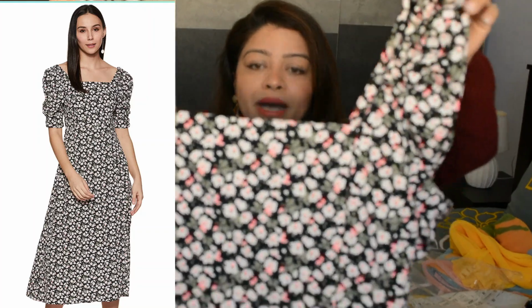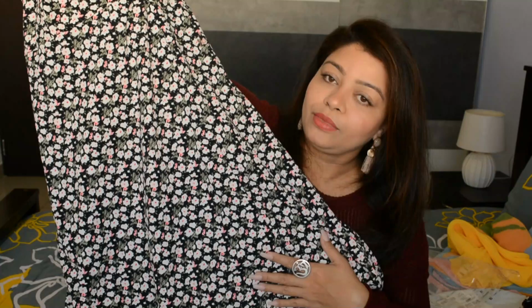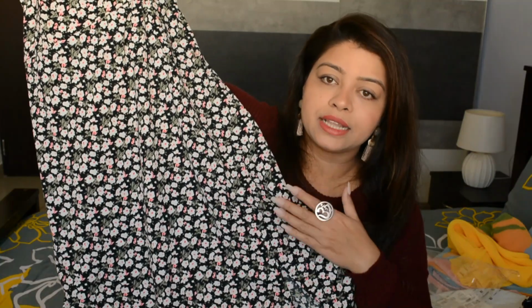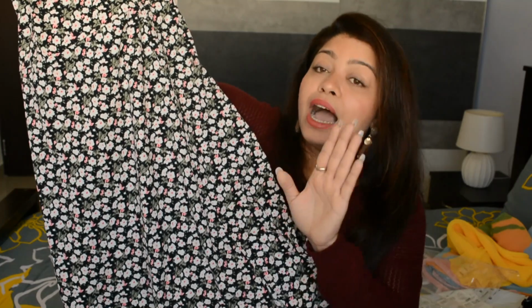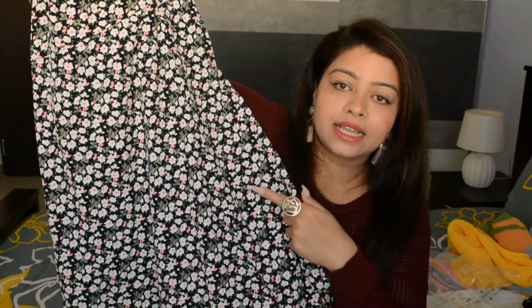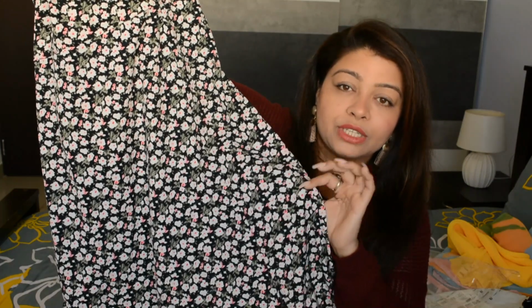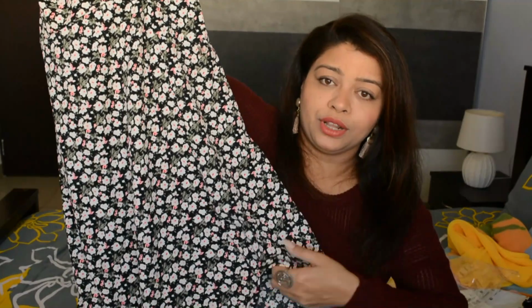I also got another Instagram loved, or I would say social media loved dress. Beautiful dress by Harpa, and I saw this dress every time. Most of the time it is out of stock, and if it is in stock then it is full price, like 1900 rupees. I didn't want to pay that much, so I was waiting for a sale. Right now this is at 650 rupees, which is a great steal guys. If you're looking for a lunch sort of day dress or something like that, then I would highly recommend this dress. It's beautiful.